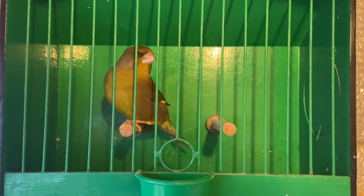So if you don't know, Mark Poynting breeds green finches, very good quality green finches, in his partnership with Shane Evans of Direct Bird Products. So Evans and Poynting, absolutely fantastic, this green finch, which Mark has very kindly gifted to me, and it's very much appreciated. So thank you very much, Mark.